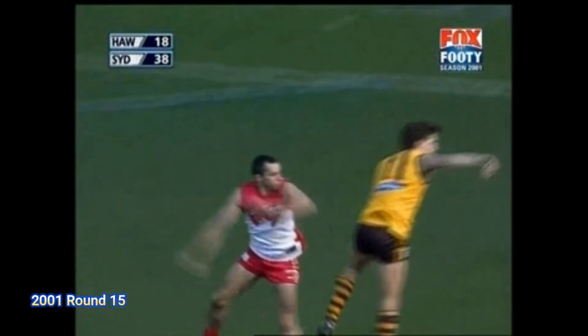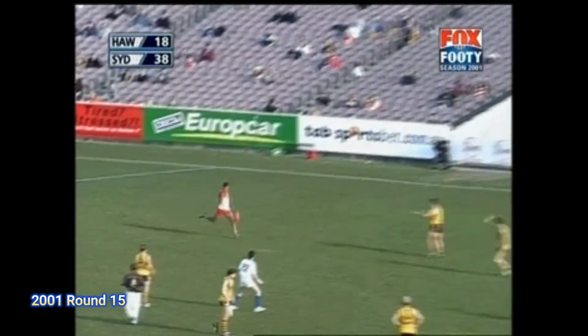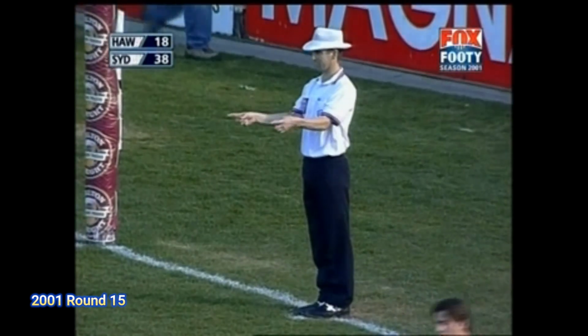Looks inside 50 again. The danger man is O'Loughlin. And Hawthorn's last goal, 19-minute mark of the first quarter. It's somewhat of a drought. O'Loughlin has kicked another one for Sydney. They're turning it on here today at the G.